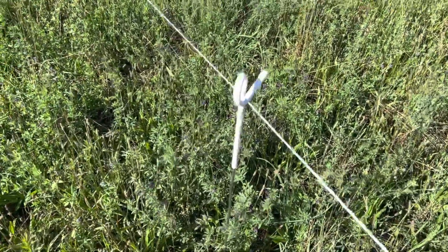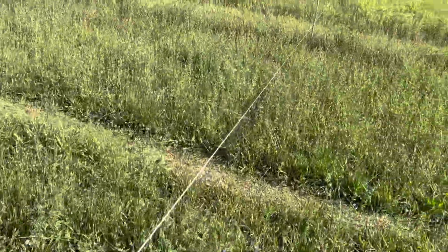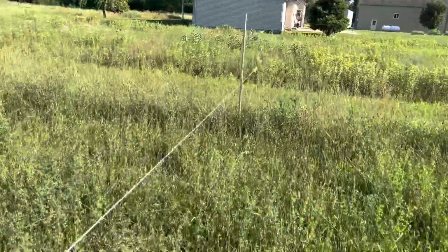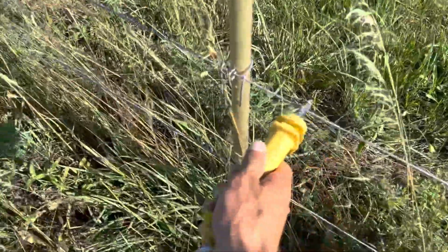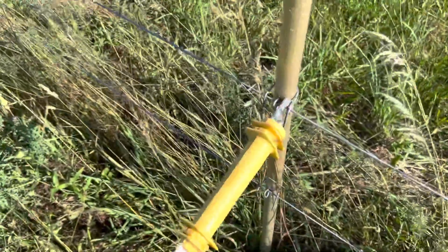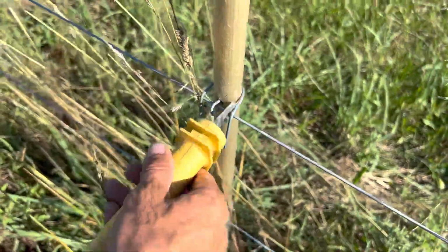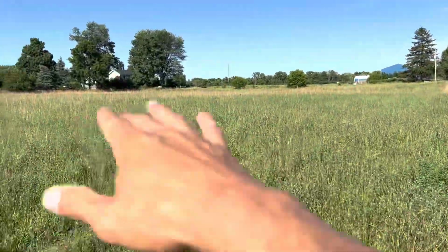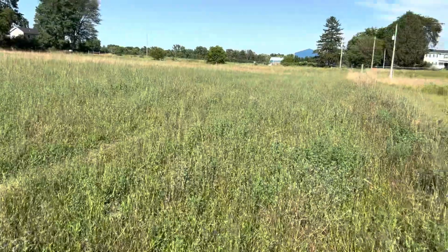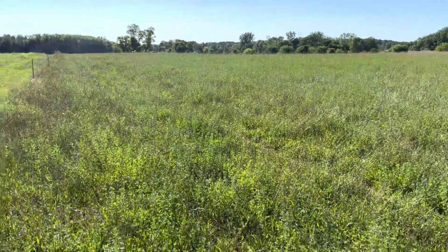But the wire just goes through this little pigtail here. The reel is on the far side. I'll hook that so that it's stabilized, and now it's not going to slide anywhere. Then this will be the next area that they'll go to once they've grazed this down like they had the back.